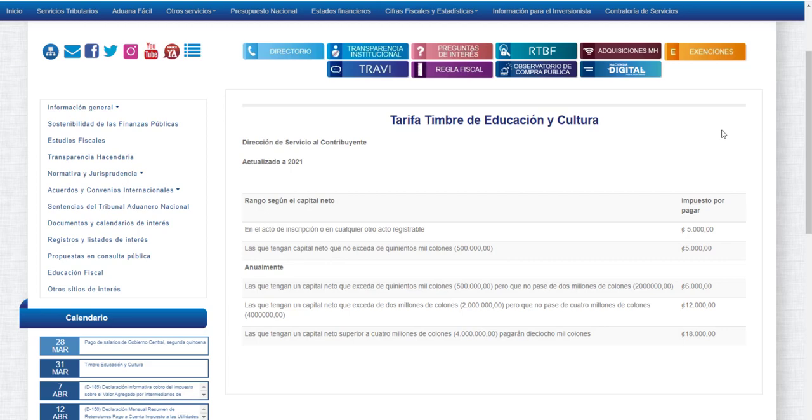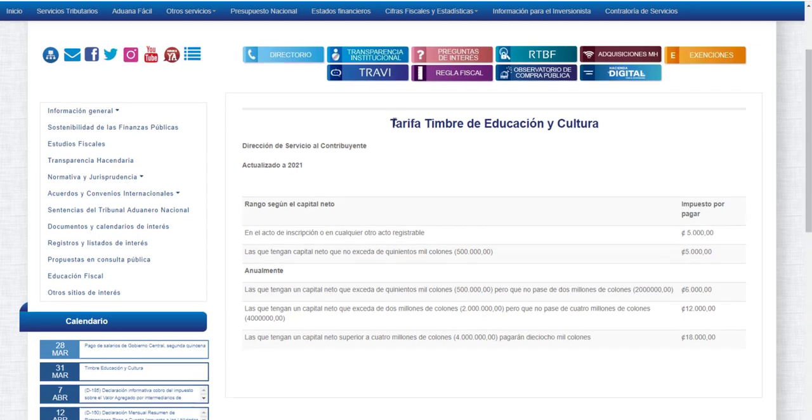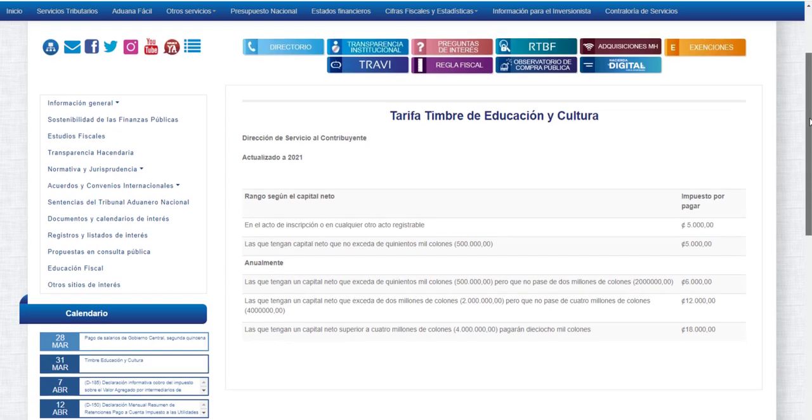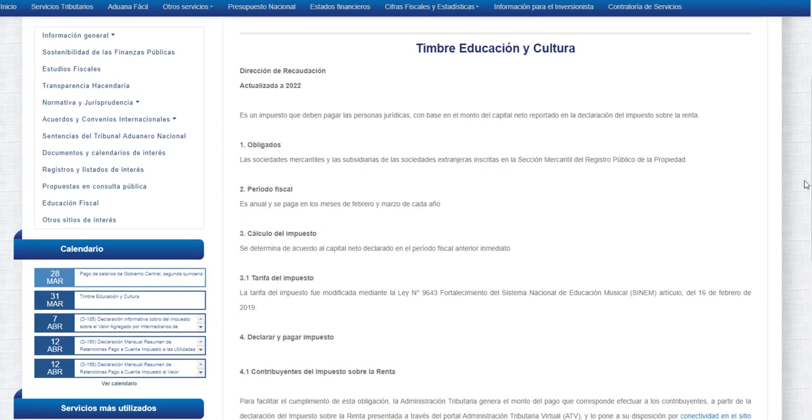The next tax obligation that your company will have to pay is the annual education and culture stamp. This has been in existence since the 70s, but not heavily enforced until now. The tax is required of any company in Costa Rica, regardless if it is active or inactive. Payment of the tax is due between the months of February and March of every year.